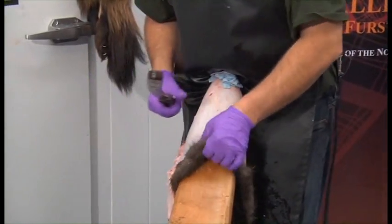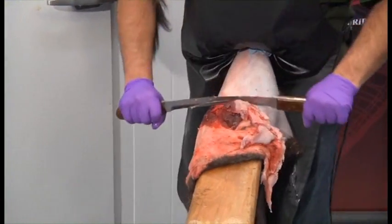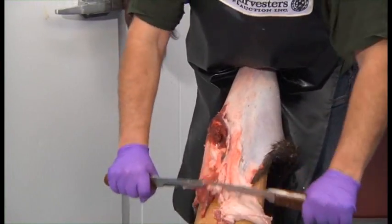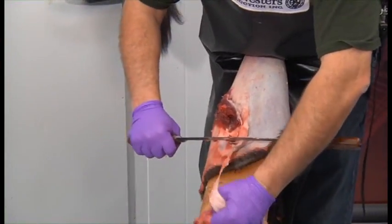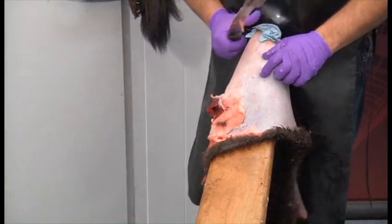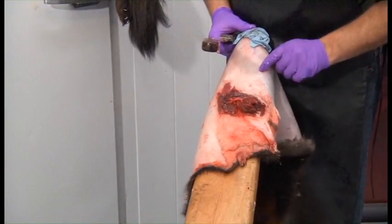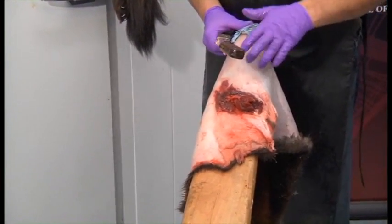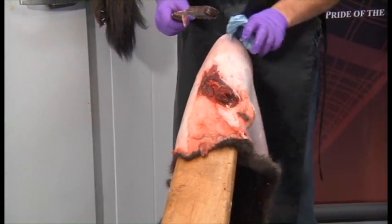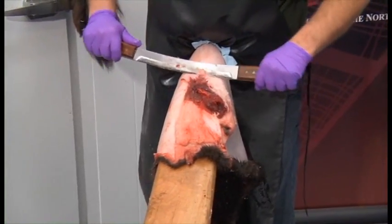And what I've noticed with this hide, which is unusual for a big beaver, is that he doesn't have a lot of scars on him. A lot of big beaver will be scarred up because they've been fighting with other beaver because they are territorial. It looks like there's a little bit of a clip right here. It's an old scar. You've got to watch these, but usually on bigger beaver you're going to see a lot more of this, and this one here just didn't have it. So he must have been a friendly beaver.